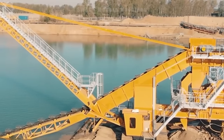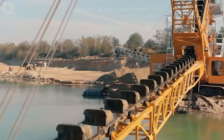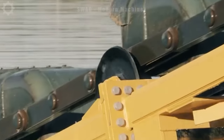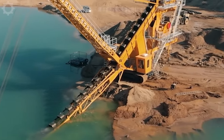Tailored for a unique mission, it excels in extracting sand and gravel from saturated quarries. Boasting a remarkable digging depth of around 14 meters, this ladder bucket loader is not only a master of quarry operations, but also proves its versatility in tasks such as the efficient transportation of coal.